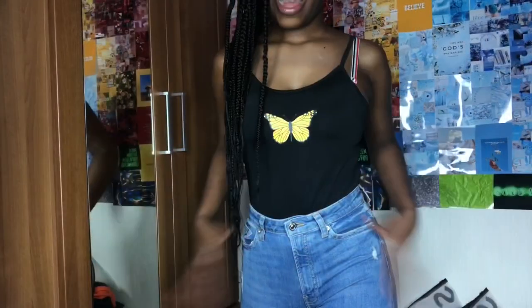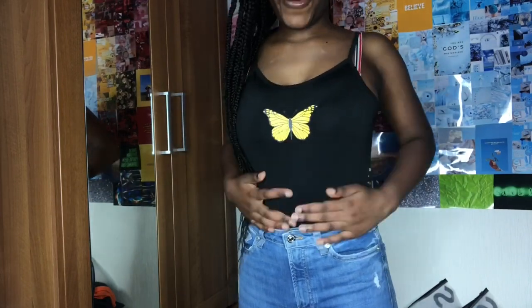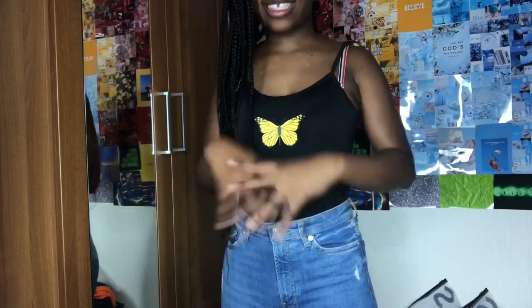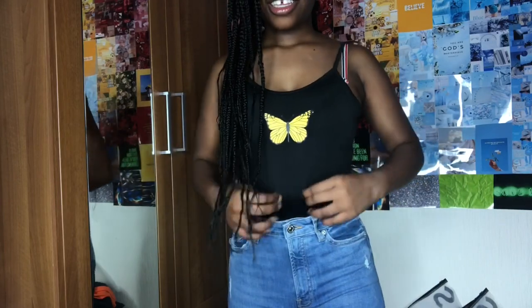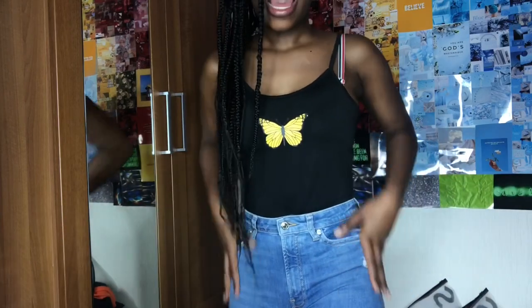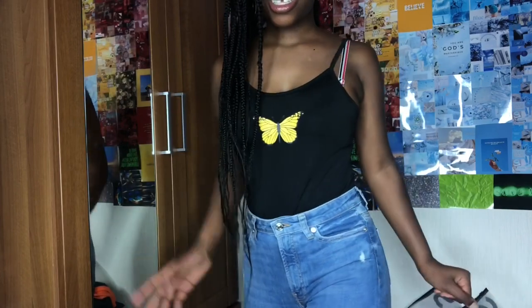Hey guys, so I have the bodysuit on and I'm loving it. I don't hate it at all. I like the fit. It's not too tight, it's not too loose. It is just fine. I love it. Especially because, again, the color is just fine for me to match with any type of jeans, any black jeans, blue jeans. I can wear it with cycling shorts. Yeah, I love it so much.